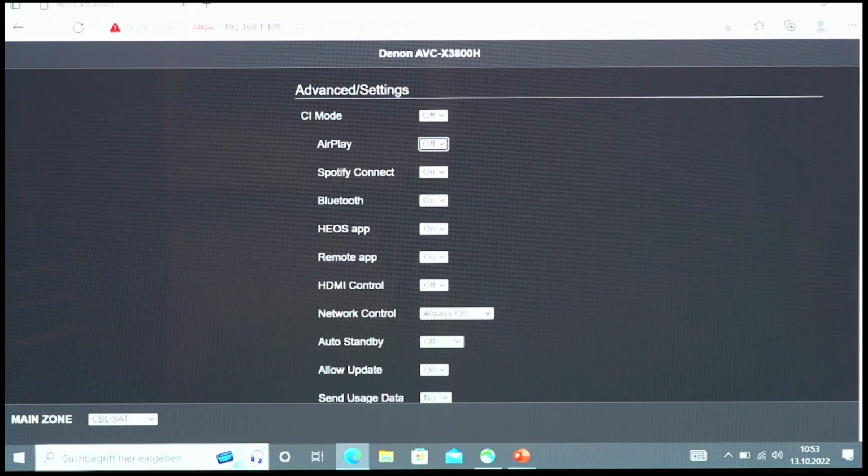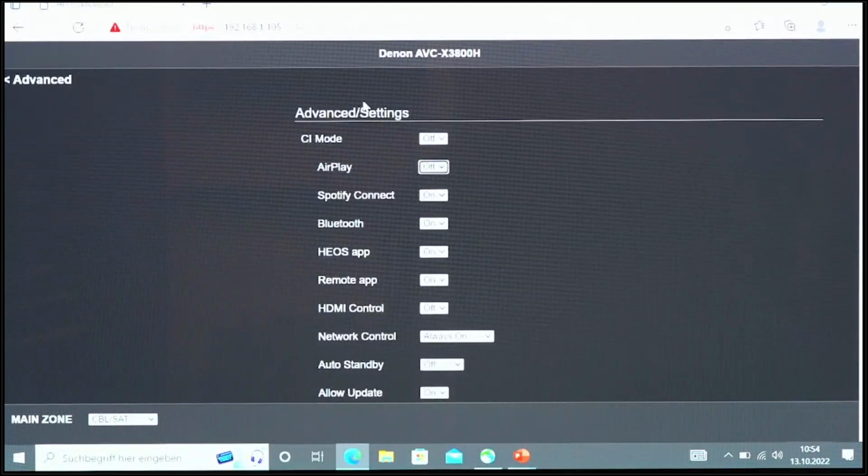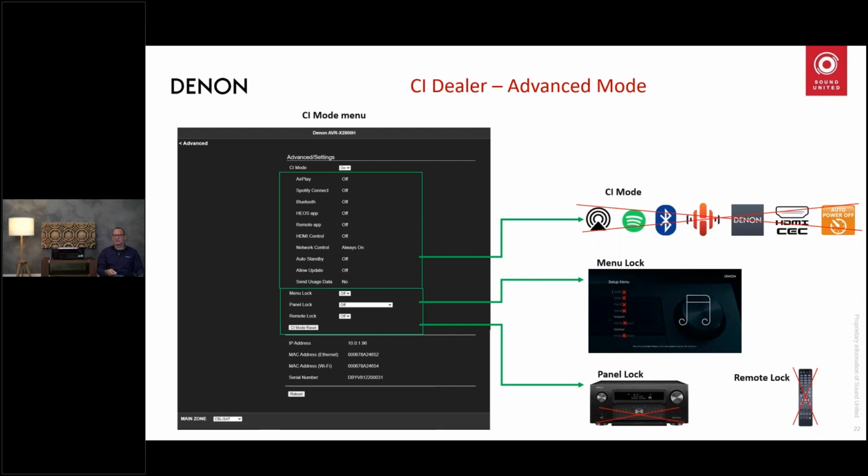Let me change back to the presentation, because there you can see the other options pretty well, which we can activate or deactivate. You can deactivate, for example, AirPlay, Spotify Connect, Bluetooth. You can even completely shut off the HEOS functionality. You can deactivate the remote app and so on. Another feature we have is that you can lock the menu, so that the customer can't change the settings, so you can't screw it up, and you as an installer can be sure that the product is working as you set it up. You can also lock the panel and even the remote, if you only want to give it control via a third-party system. So a very nice feature for advanced installation for CI customers.